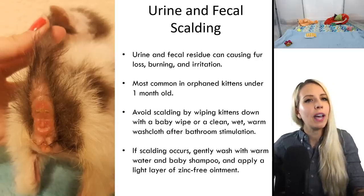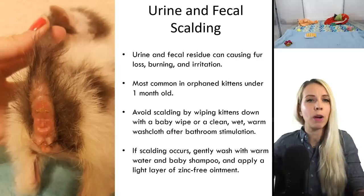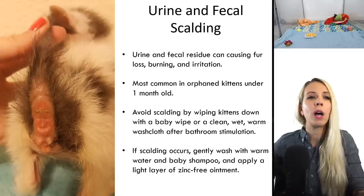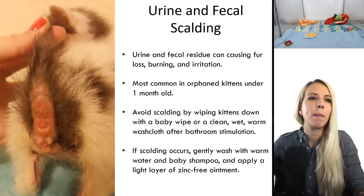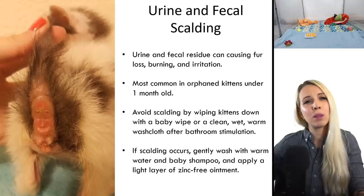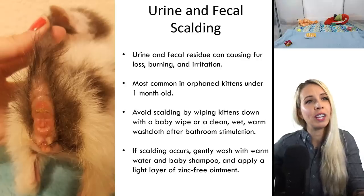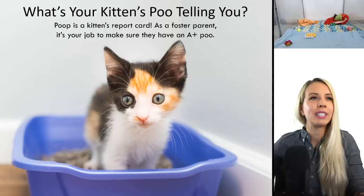So if that does occur, please give them a little bath. We talked about that in, I think, the last session. You can apply a light layer of a zinc-free ointment to them. But the best thing to do is to avoid that. So try to keep your kittens clean. This is a big issue for our little kittens. So, you know, use a baby wipe after they go potty. Just keep your babies clean.